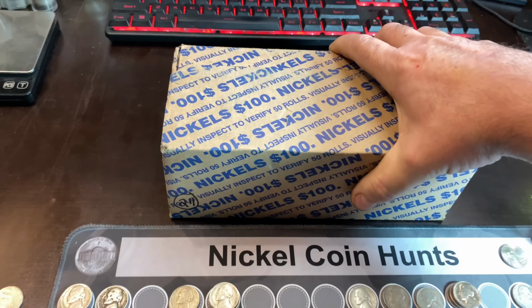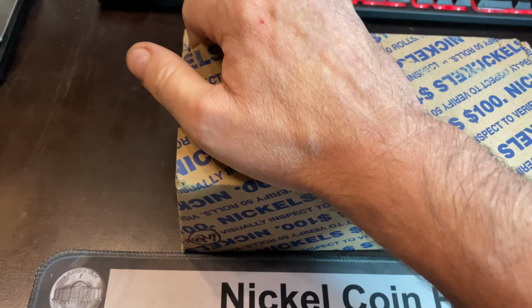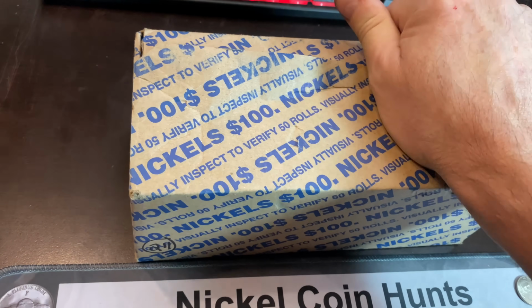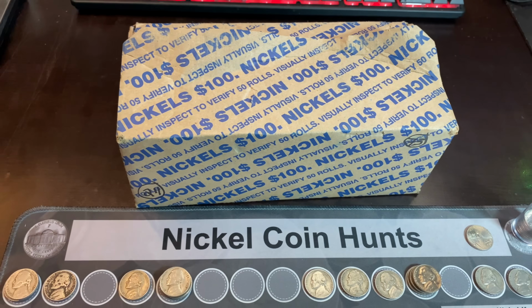Now, we move on to box number 2. Hopefully we get some silver, maybe a buffalo nickel, and if we're so lucky, one of the 3 nickels we need for the Series 4 album. See if I can get this open one-handed. Man, you know what? Let me do it off camera, and I'll be right back.